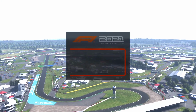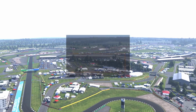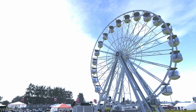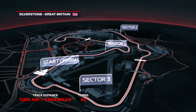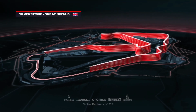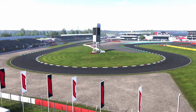And welcome to the British Grand Prix here at Silverstone. The grandstands are packed, the cars have made their way to the grid, and we're minutes away from lights out. With good opportunities to overtake at the end of the Wellington and Hangar Straights, there's a lot of potential for close action around the 3.6 miles of the Silverstone circuit. With 18 corners and average lap speeds of around 145 miles per hour, it's also one of the longest and quickest circuits on the calendar.